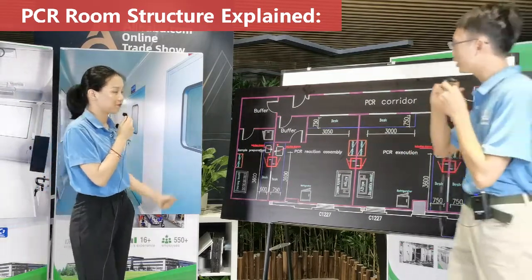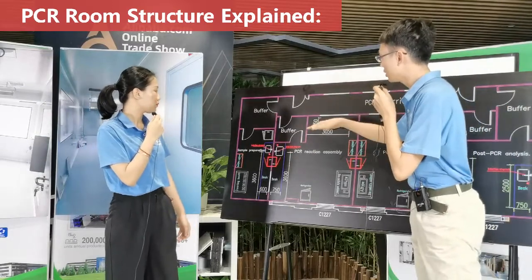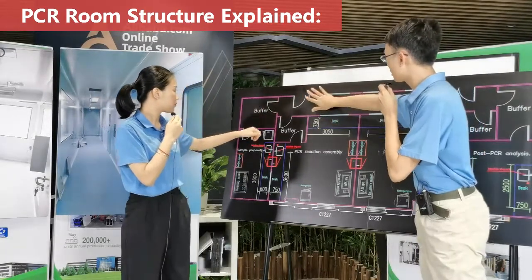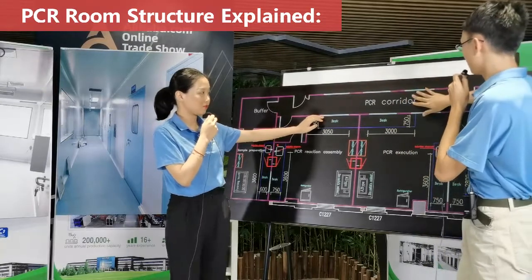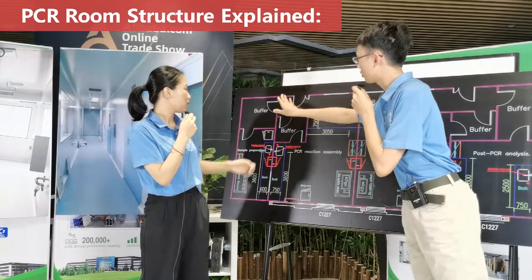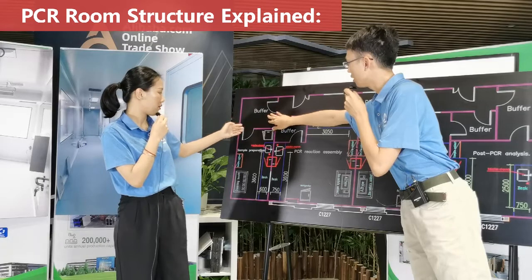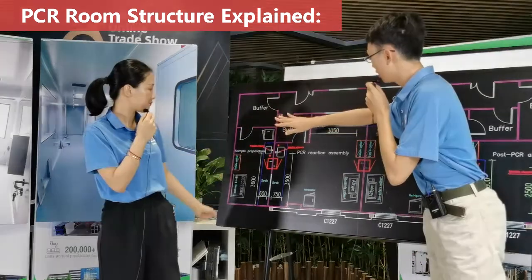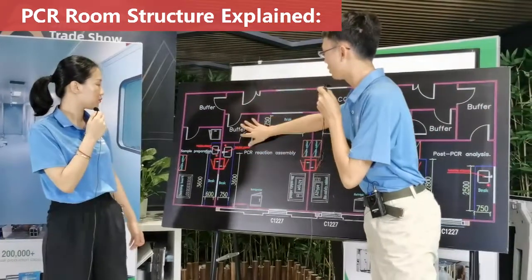Okay. So I would like to know, where is the material coming from? Oh, this is the PCR door. The material comes from the passports. And here, the people would come from this door and go into the buffer room, right? Yeah. And then they will go into each space. And it seems that each room would have one buffer, right?